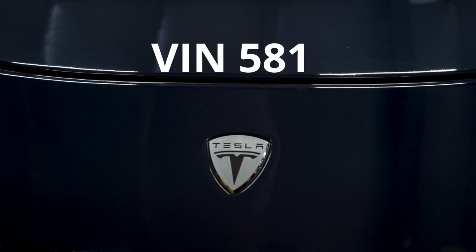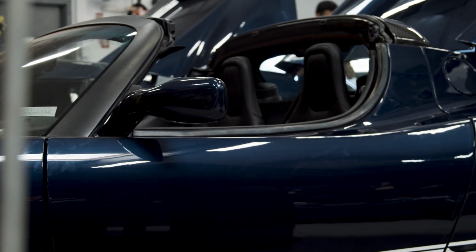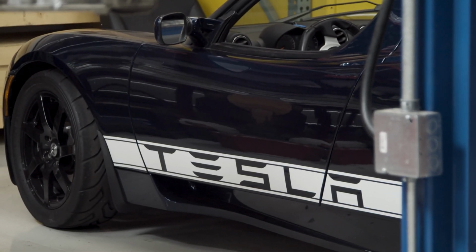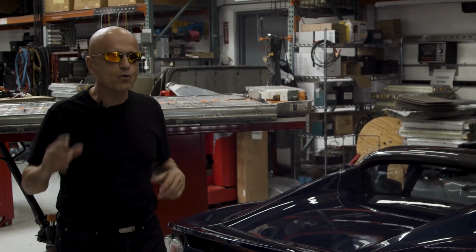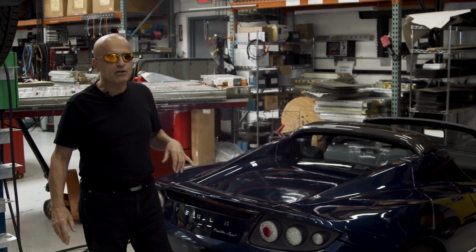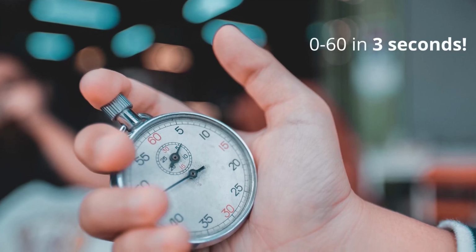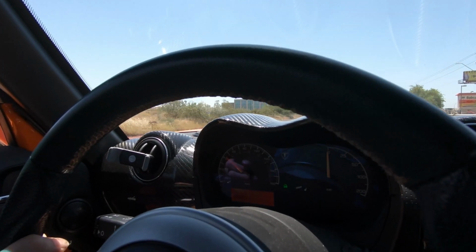VIN 581 is the fastest original Tesla Roadster, which we purchased from the original owner, a completely dead car, for parts, only to find out that it had a high-performance mutant experimental motor in it. This experimental motor allowed the car to achieve a 0 to 60 in 3 seconds flat, as opposed to the normal 3.7 or 3.9 seconds for a Roadster.